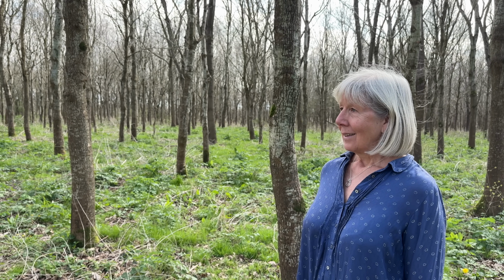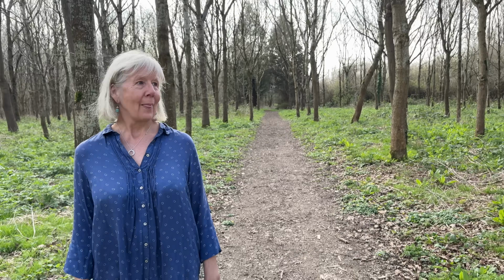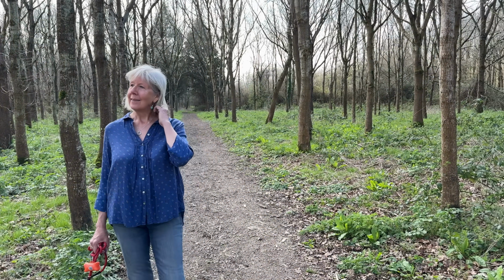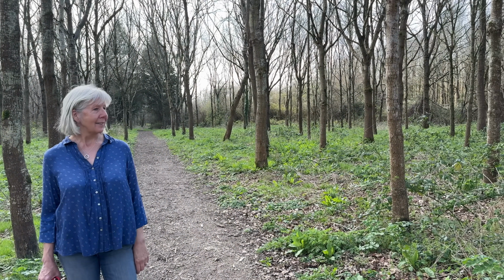This one hasn't got a single bluebell in it as far as we can see. Lots of celandines, and that's it. So it's just interesting how it brings back memories. It's this time of year, it brings back so many memories. It's a managed forest though, isn't it? All the trees are in line, and there's lots of coppicing going on. Yeah. But nonetheless, it's still a nice place to be.